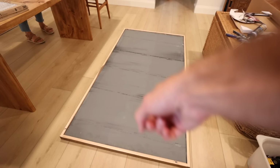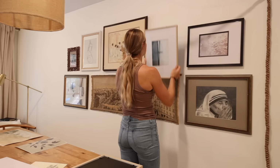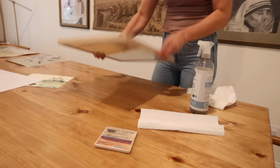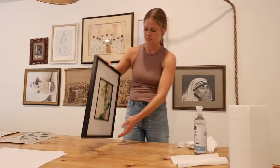While the glue on the mirror dried, I started putting the new prints in their frames. All of these prints are from one of my favorite online print shops, Juniper Print Shop, and I ended up having them printed at Walgreens to save time.